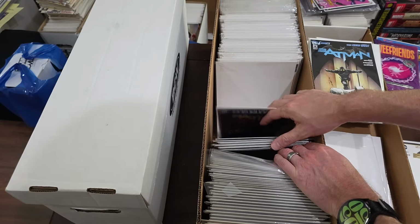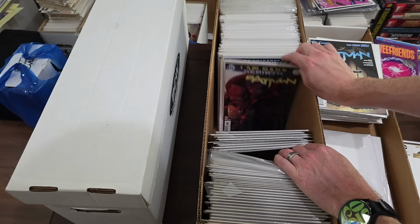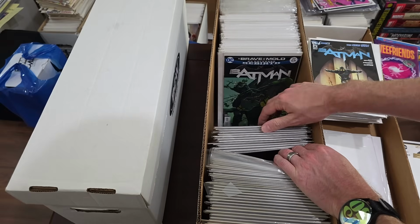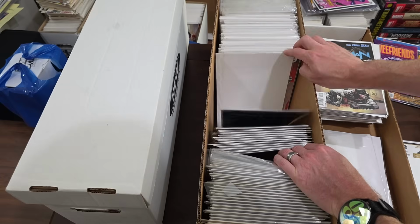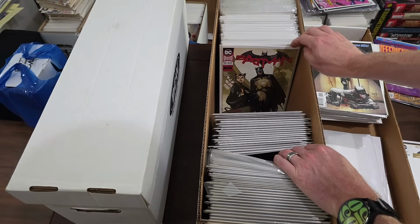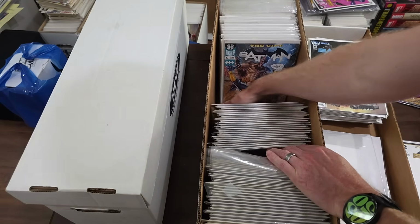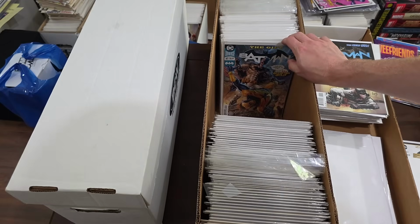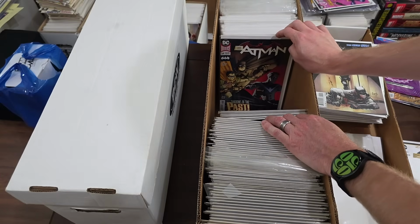That's 10. We're missing issue 9. Oh, no, 9's here. It's just backwards. So it looks like this is the whole non-lenticular run, though, on the button. Great arc, by the way. 3, 4, 25, 26, 27, 33, 35, 37, 39, 41, 43, 45, 47. Because remember, they're all flipped backwards, so we're only looking at odd numbers. 47, 49, 51, 53. Oh, there's 54.